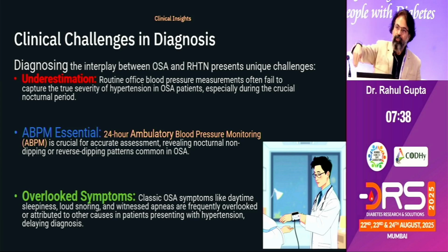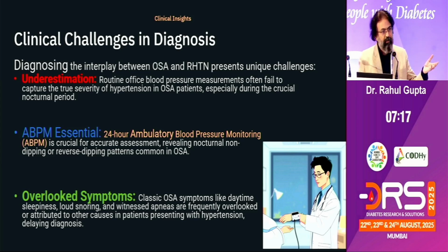See, at night the BP should dip down, and if it is not dipping, it's not good. It's a nocturnal hypertension. There is also a phenomenon of early morning surge of hypertension. This can only be identified when you are wearing an ABPM. I'm giving you these clues because in your clinical practice, if you find something like this, you should utilize this.